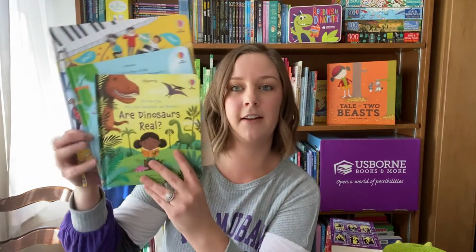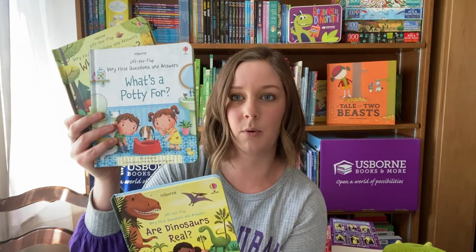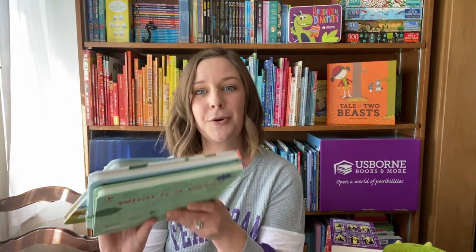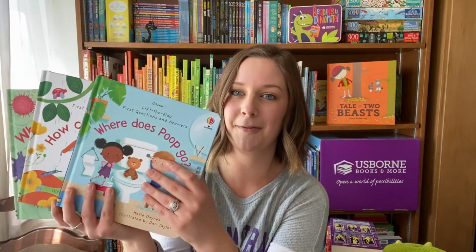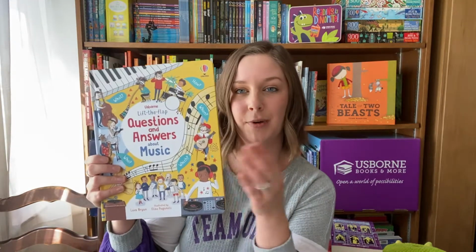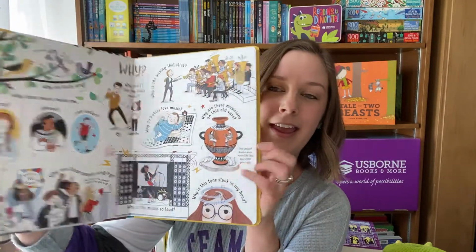Next up is our questions and answers books, and again we have some different levels here, and you can see the different sizes. So our very first questions and answers with popular titles like What's a Potty For, What is Poop, have just a few flaps per page and just enough information for about ages 2 and up. Next is our first questions and answers, and a little bit more information, a few more flaps per page, just showing you a few titles here. And then last but not least is our questions and answers. The first questions and answers good for ages 3 and up. This is good for ages 4 and up, and more flaps, more information per page, lots of topics to choose from.